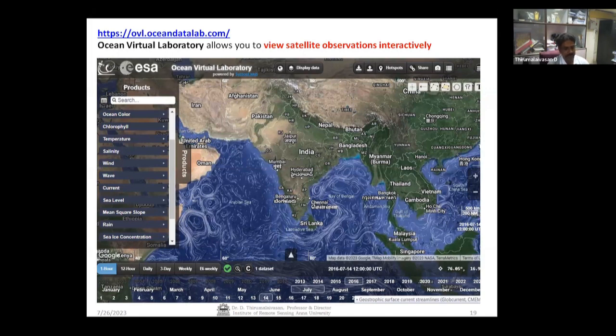For example, when I say the electromagnetic radiation is transmitted back towards the satellite, we need to have a radiative transfer model, or your hydrological cycle, for example, requires energy balance studies, like how much water is evaporating and how much rainfall you are getting. All these we call energy balance models or energy transfer models, and different models are available, and using them, one can use this data as inputs into those models.